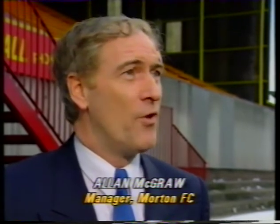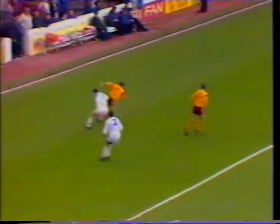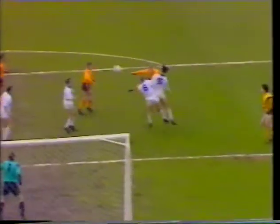I think over the piece that we deserved the victory more than a draw, although we're quite happy with the draw. And being honest, I think they had 2 good chances. I think they could have scored. I think over the 90 minutes we were the better team.